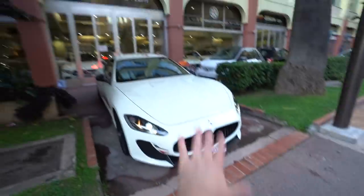Yep, that is easily one of the best sounding V8 notes in the entire world. Definitely the best part of this car. All right, enjoy, Seb.